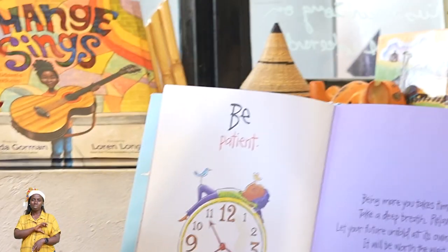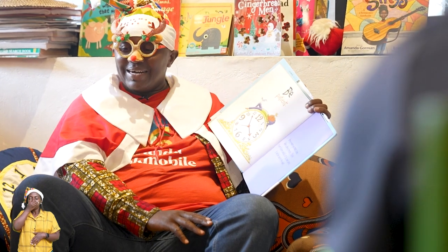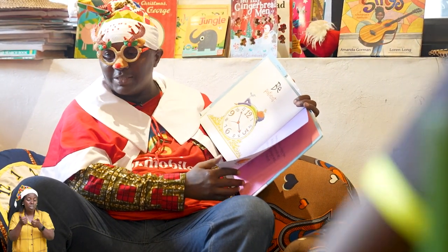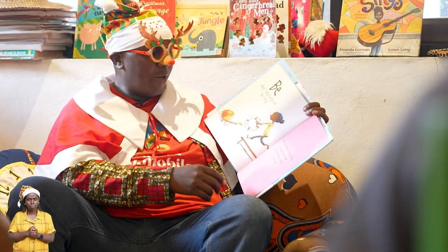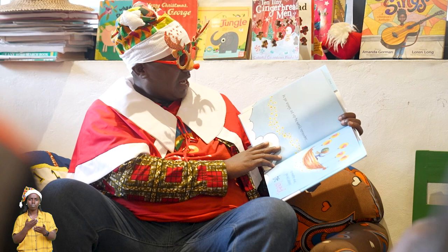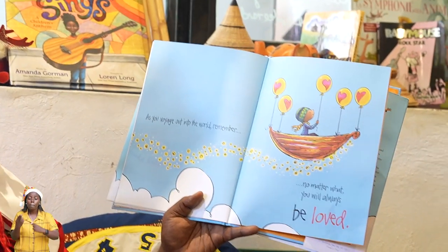Be patient. Becoming takes time. Take a deep breath. Relax. Let your future unfold at its own pace. It will be worth the wait. Be okay reaching out for help. When you need a helping hand, a compassionate ear, an encouraging word, reach out. As you voyage out into the world, remember, no matter what, you will always be loved.